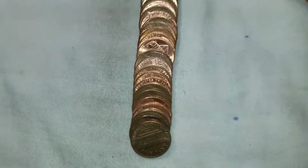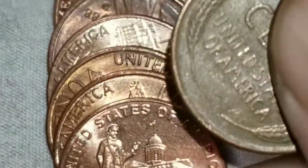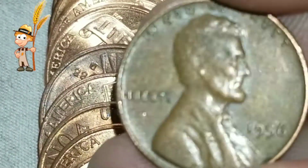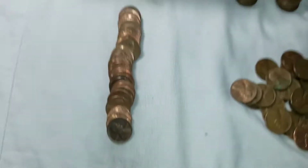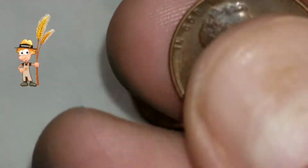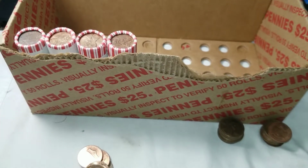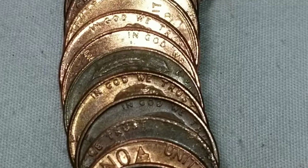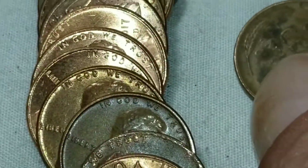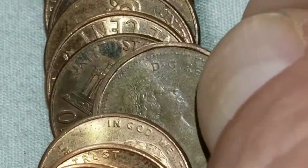Roll 41. Towards the end here, we're going to get wheat cent number 8. Tied back up again. Let's see what we got. That is a 1956 from Philly. Roll 43. Wheat cent number 9 is going to be a 1947 from Denver. Roll 46. Looks like we're going to stay tied up because we have wheat cent number 10 right here. That's going to be a 1954 San Francisco and Canadian number 10 as well.